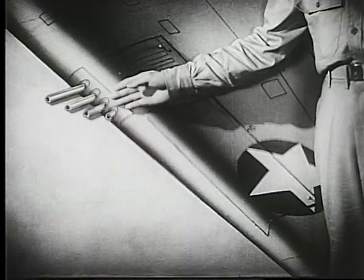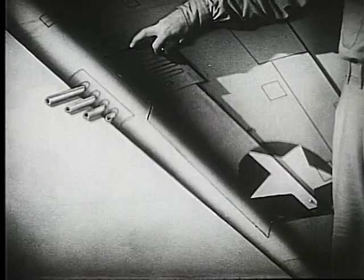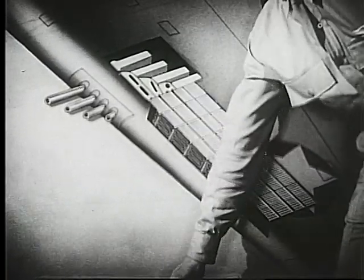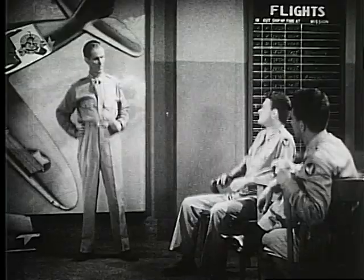As for firepower, you've got 8 50-caliber machine guns, 4 in each wing, with a maximum loading of 3,400 rounds. There's a trigger on the stick that fires all your guns at once. And let me tell you, they pour out plenty of hot steel. How are the guns charged, sir? Manually, on the ground.